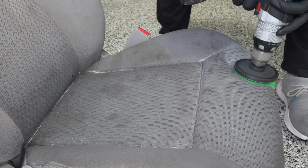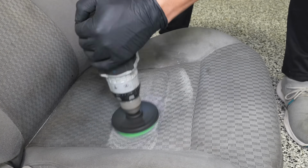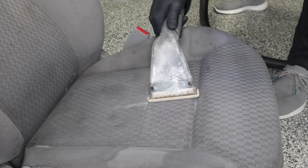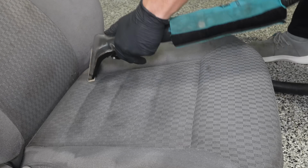Okay, now as I start working on these horribly dirty seats, I have to say that I'm really not sure how clean I'll be able to get them. I've worked on other vehicles that had similar stains, and while I'm usually pretty successful, these ones just look worse, and after making the first few passes, it's clear they're gonna need some more work.